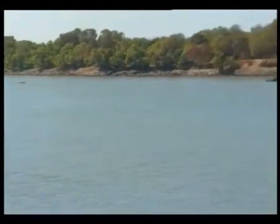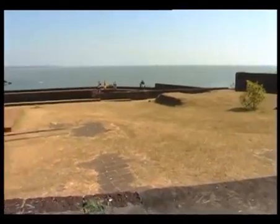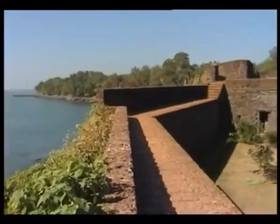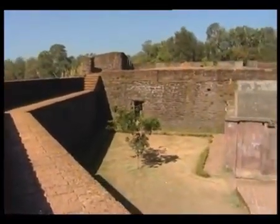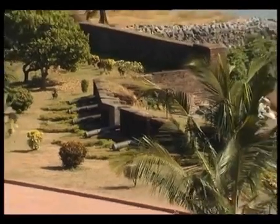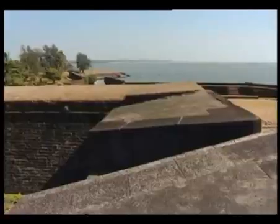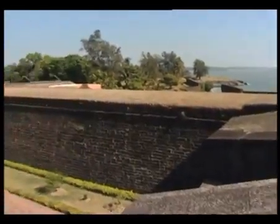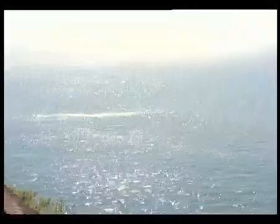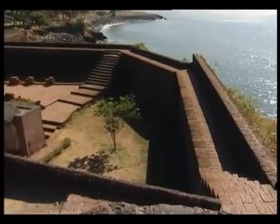The Portuguese never had to make elaborate arrangements for the defense of this fort. The roaring sea provided enough protection. The sentries posted on the high walls could spot the approaching enemy and direct their cannons to destroy the ships. The fort is so skillfully constructed that none of the buildings inside it can be seen from the outside and be easily targeted. Even after you enter the fort, many of the buildings below ground level remain invisible.